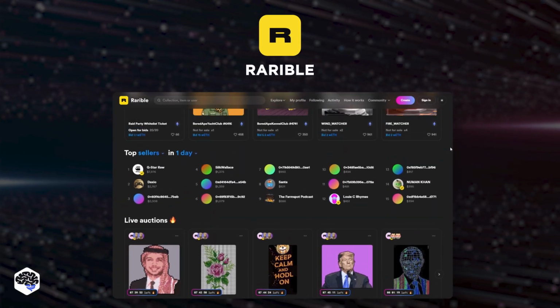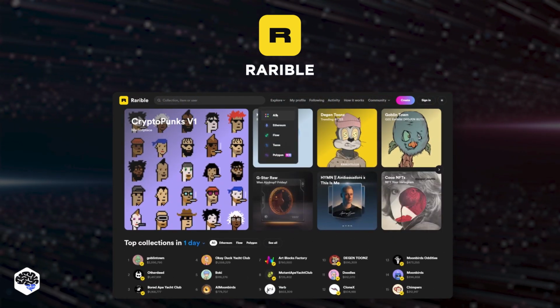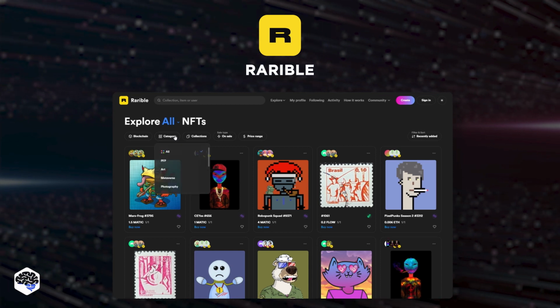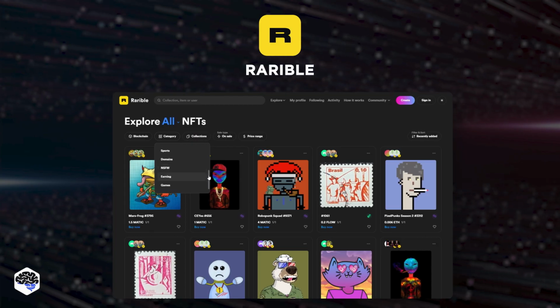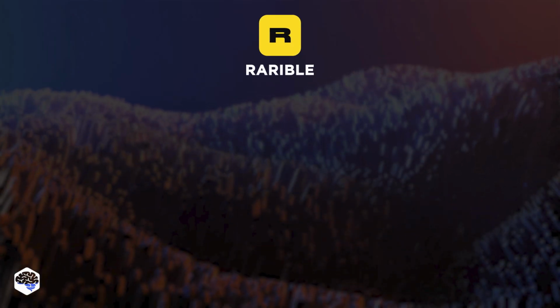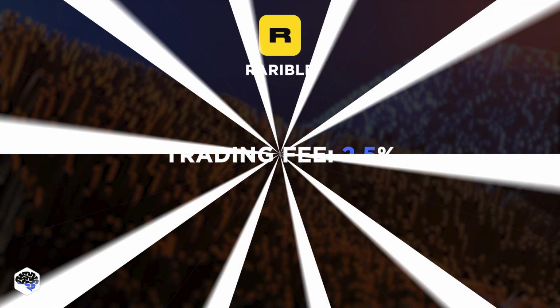Rarible is another digital marketplace where NFT owners can put their digital assets up for sale. The platform accepts various tokens across categories, including music, arts, videos, and domain names. When it comes to fees, Rarible works similar to OpenSea, taking 2.5%.